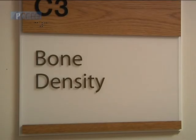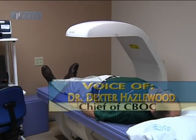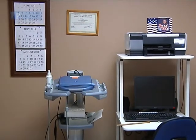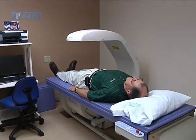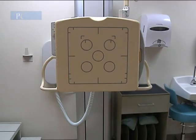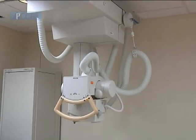You are now viewing one of our 2 radiology suites. This suite houses our DEXA scan, which is state-of-the-art for evaluating bone density in the diagnosis of osteoporosis. And as you may recall, we are one of the first clinics to do the teleosteoporosis clinic. In this suite, we do our various X-ray imaging, I should say, of various body parts. And we also do ultrasound screening for abdominal aortic aneurysms.